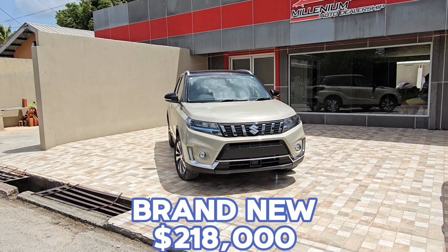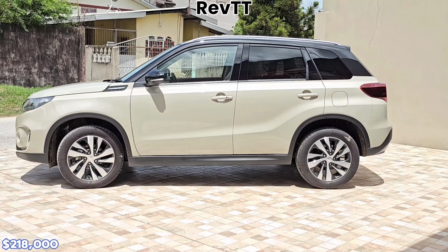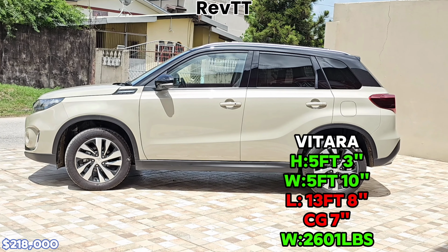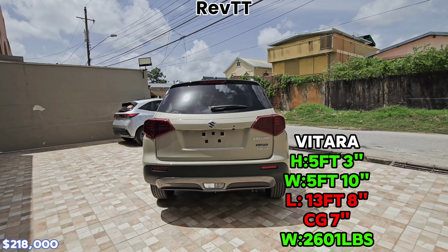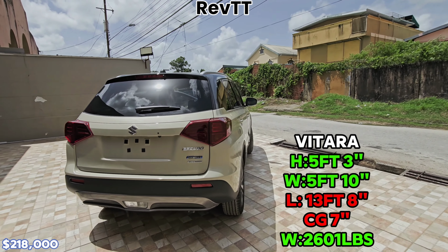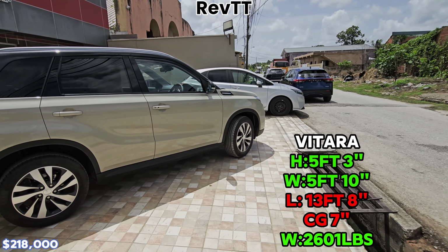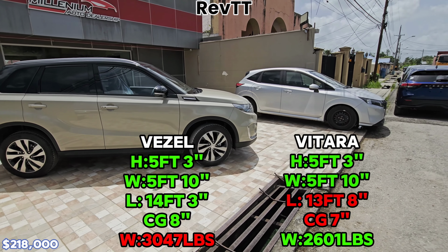Let's start with the exterior dimensions. Which one is bigger? Which one is smaller? In terms of height, both of them are 5 feet 3 inches. Width, both of them are 5 feet 10 inches. Length, the Vezel is slightly longer at 14 feet 3 inches versus 13 feet 8 inches for the Vitara. Ground clearance on the Vezel is 8 inches versus 7 inches on the Vitara. Now the Vitara has 17 inch rims versus 18 on the Vezel. So obviously it will be a slightly lower vehicle on the ground. Weight, the Vezel is 3,047 pounds versus 2,601 pounds for the Vitara.